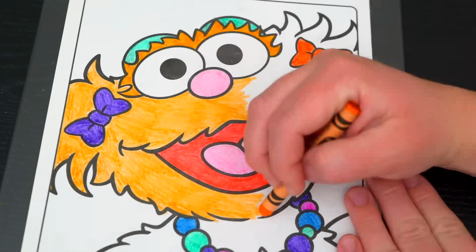Okay, so today I'm gonna color this picture of Abby Kadabby. Let's start on her face first. She has blue eyes. And lighter blue eyelids. Her nose and her mouth are pink and red. And her skin is pink.